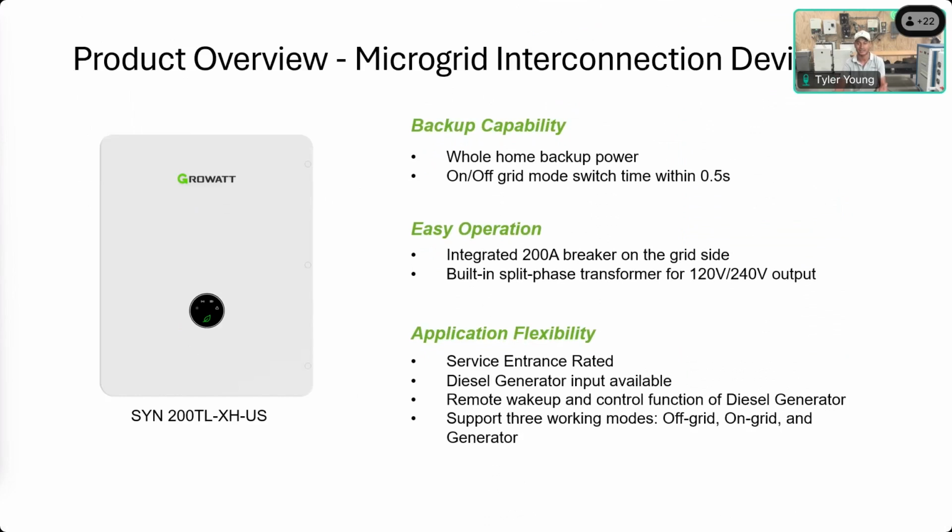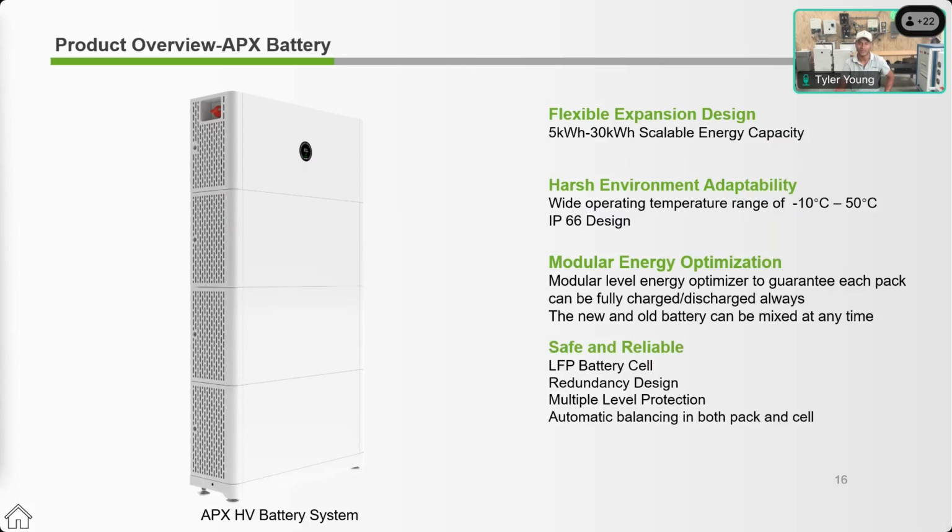Very easy operation. It's a 200 amp backup switch and transfer switch with a built-in transformer for 120 and 240. Service entrance rated, and of course, as mentioned, the diesel generator input, which can be very useful with that remote wake up and control. And then next, we have our APX high voltage battery system.